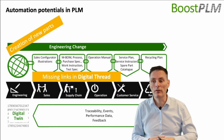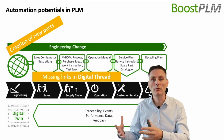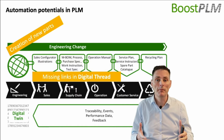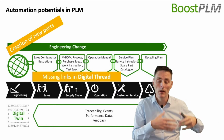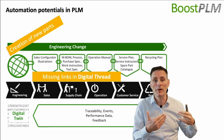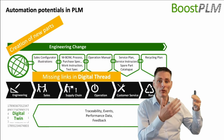One example is the creation of new parts. One thing is to create the new part and the bill of material directly in the PLM system or in the CAD system. Then it has to go through ERP, but it's also going to a lot of other information. It might be that it goes to our spare part catalogs. In many cases, we also see that large vendors request that the components that they can buy from us as spare parts, etc., also need to be entered into their systems.